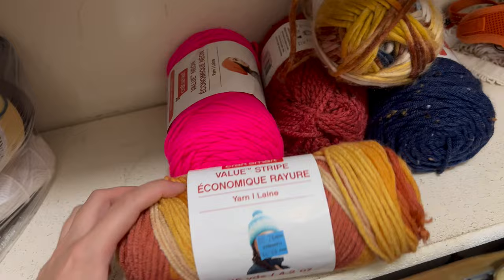And it's recycled polyester. And this is the last thing that was on clearance, and I almost didn't get it, but I was like, damn, I'll just get it. And I'll probably make a hat or a beanie out of it. Cause it's $2, so why not?